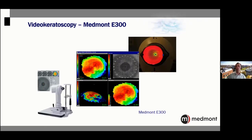Medmont weren't happy with that on its own. Of course, it can get really good readings, and we can have all of the normal sort of standardized maps that you can get off a topographer. But really, they wanted to go further than that. And they've always worked with academia to ensure that they can push the technology to its absolute limit.